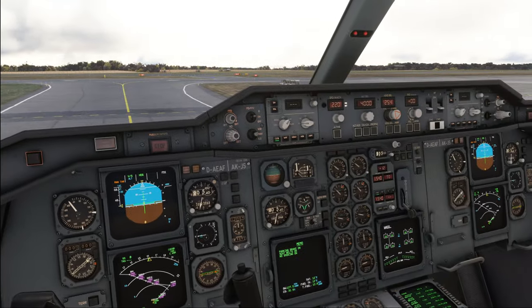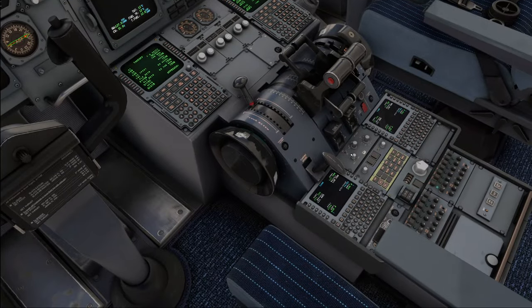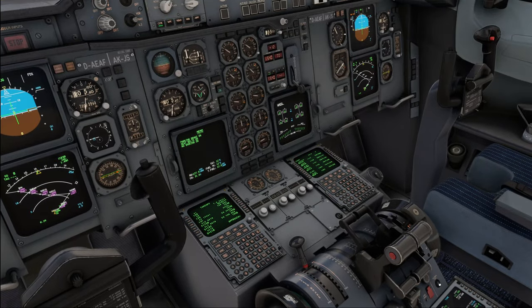Okay, so we did the flight control check, then let's go ahead with the rest of our procedures here. Auto brake, weather radar, takeoff config. Probably gonna get a warning for the parking brake now. No, okay, awesome. So takeoff test normal. Then let's go ahead with the before takeoff checklist down to the line.